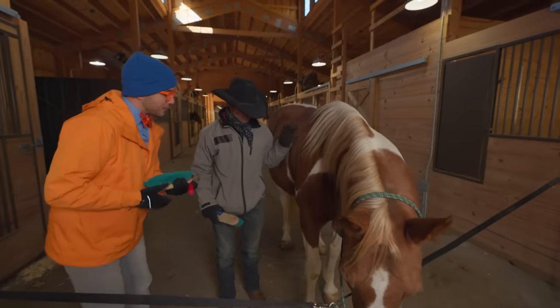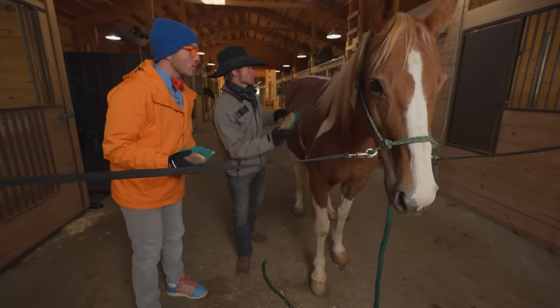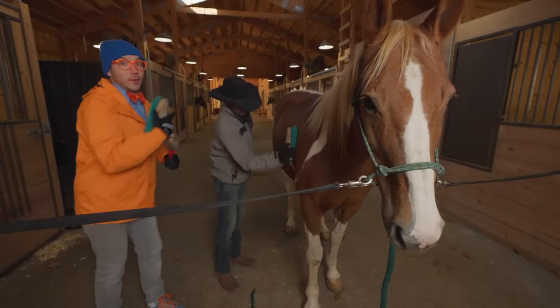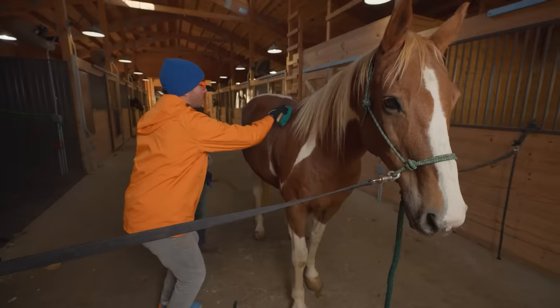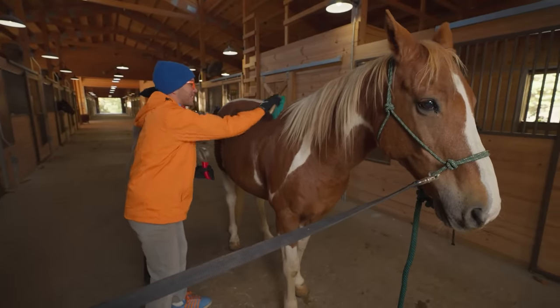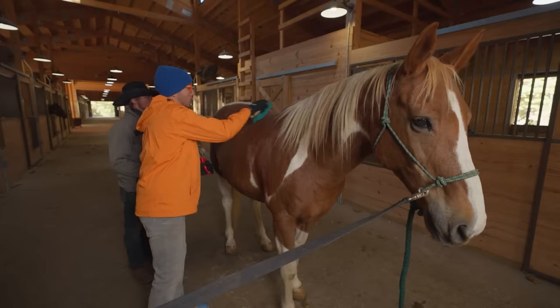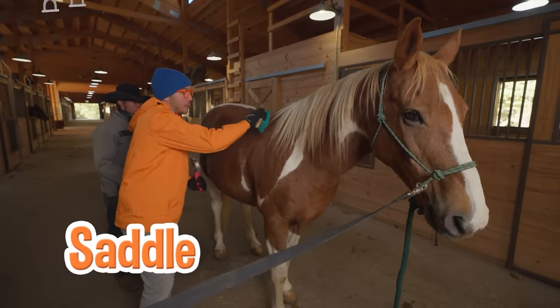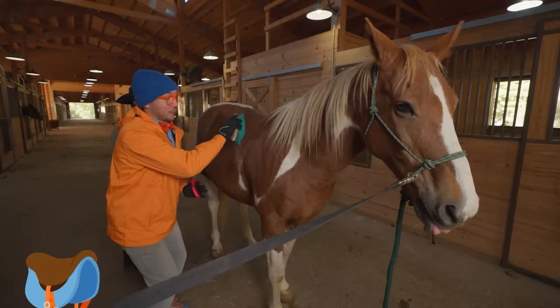Okay, well, what should we do first? Well, let's groom him where the saddle's gonna go, everywhere where we put the saddle. Okay, well, here we go. Go like that. Aw, it's so fun to brush Charlie. Yeah, and we want to clean off this area because the saddle is going to go on top and we don't want it to be uncomfortable for Charlie.